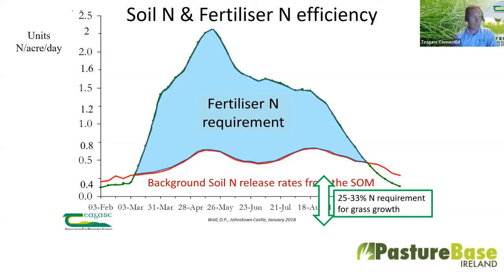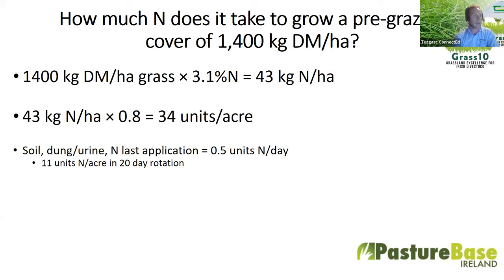So if we run through that calculation, we had 3.1% nitrogen, and 1400 kilos of dry matter per hectare multiplied by 3.1% means we need about 43 kilos of nitrogen per hectare to grow that 1400 kilos of grass. If we multiply that by 0.8 to bring kilos of nitrogen per hectare back to units per acre, that gives us about 34 units to grow that 1400.